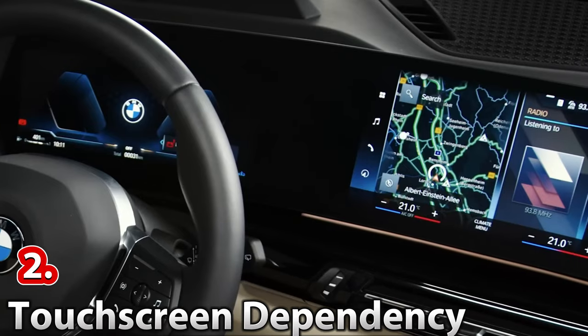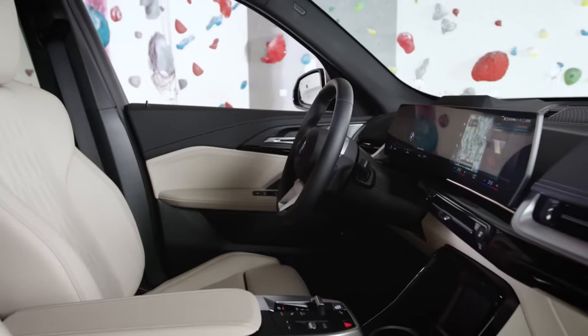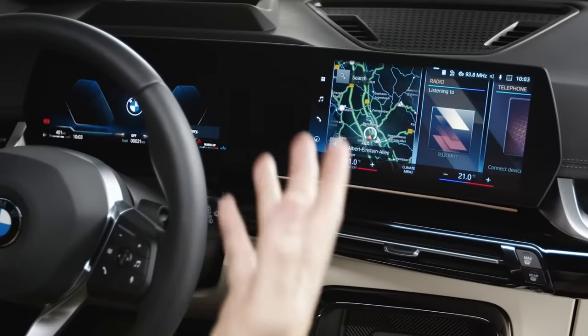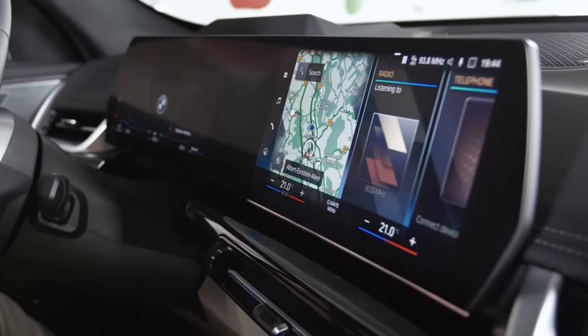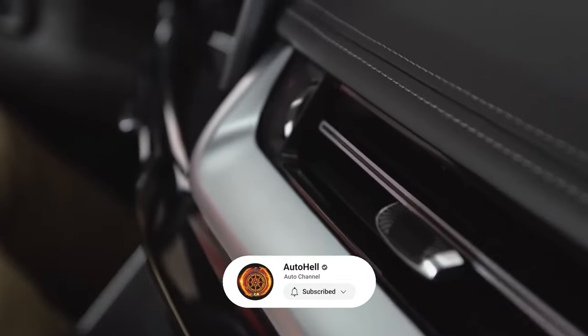Two, touchscreen dependency. The BMW X1 requires you to operate everything, including the air conditioning and drive mode selection, solely through the touchscreen. This heavy reliance on touch controls can be unintuitive and frustrating. For instance, turning off the idle start-stop feature requires navigating through menus every single time you drive the car.